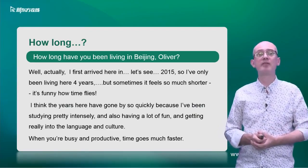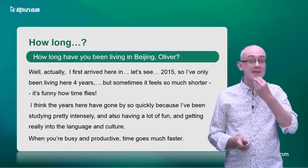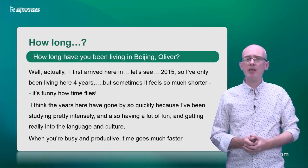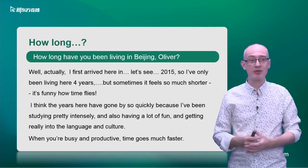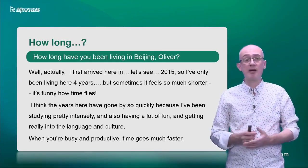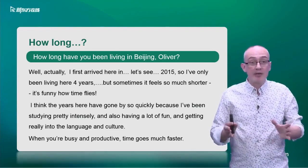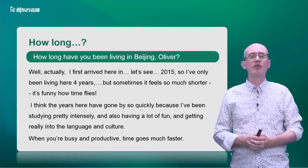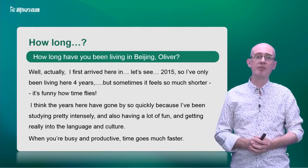How long have you been living in Beijing, Oliver? Well, actually, I first arrived here in 2015. So I've only been living here 4 years. But sometimes it feels so much shorter. It's funny how time flies. I think the years here have gone by so quickly because I've been studying pretty intensely. And also having a lot of fun. And getting really into the language and culture. When you're busy and productive, time goes much faster.